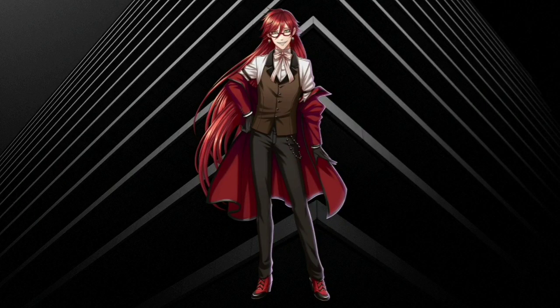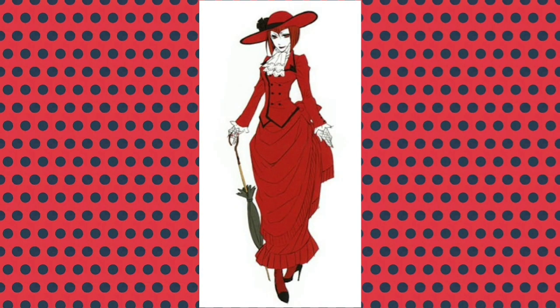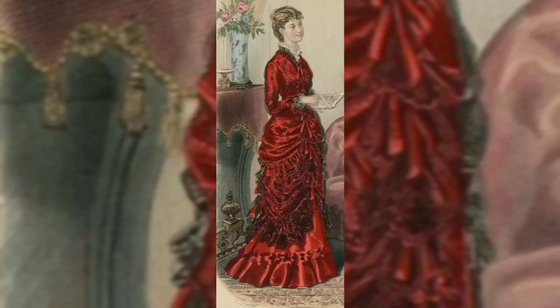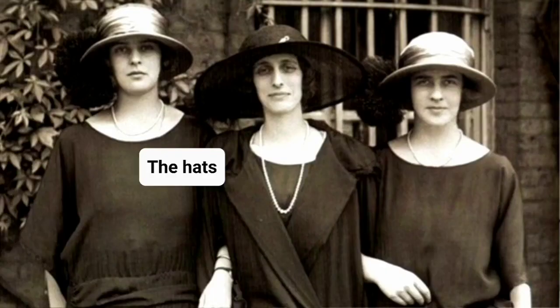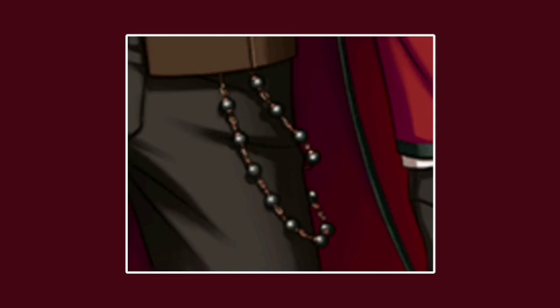The jacket, Madame Red's jacket, is not historically accurate, I'm sorry. I couldn't find a single late Victorian picture of a woman wearing something like this. I found only similar stuff to what she's wearing, which kinda looks Victorian mixed with 1920s. But we're not analyzing Madame Red here. Back to Madame Grell.